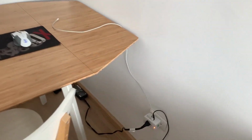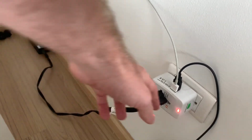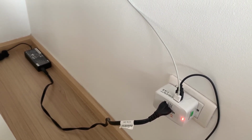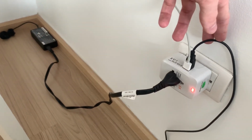So to start off, I always bring this adapter. It allows me to plug in 2 USBs or any type of plug, as it works with any country's plug. And I got this on AliExpress for about $2. Highly recommend it. And currently I'm just using this to charge my phone, my mouse, and plug in my laptop.